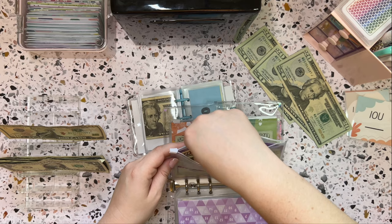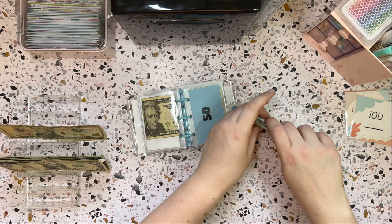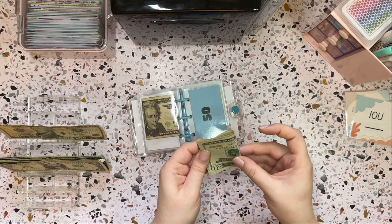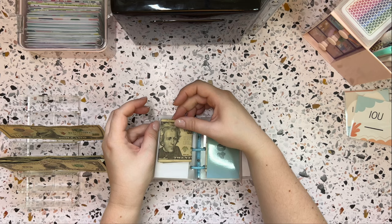So again, we'll put this aside. And we have $20, $40, $60. And that is going into the mini binder. Oh, and I need to flip the page because it's not going into this 50. It's going into this 60. Guys, and then all I have left to do is one little spot and I will have completed something. I'm so excited. All right, awesome.